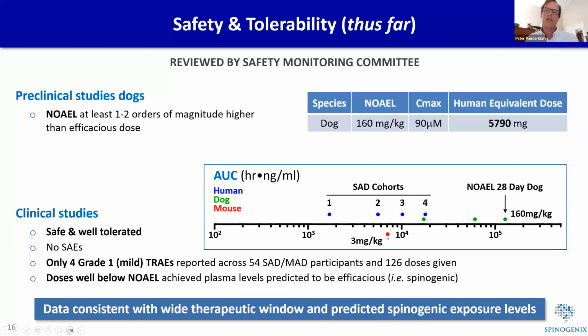And also plotted here is the AUC that was detected in mice given a dose of 3 mg per kg, which is a dose that was efficacious in the Alzheimer's mouse model. We think doses much lower than that will still be efficacious. Nevertheless, within our SAD cohorts we are already achieving exposures that we predict to be efficacious and spinogenic. So, consistent with a wide therapeutic window and predicted spinogenic exposure levels. Safety-wise, we have seen no severe adverse events. We've only seen 4 grade 1 very mild treatment-related adverse events across 126 doses given. And again, the doses are well below the NOAEL and achieve a plasma exposure consistent with spinogenic activity.